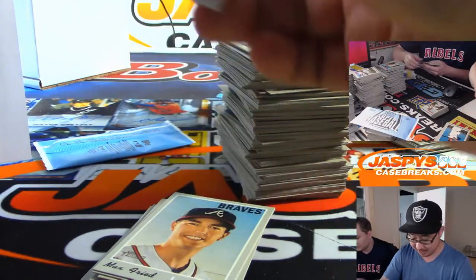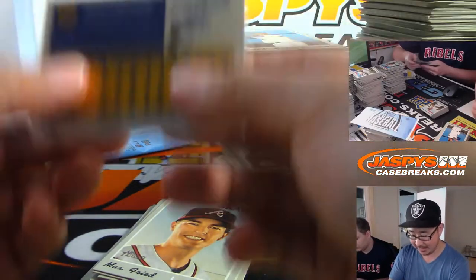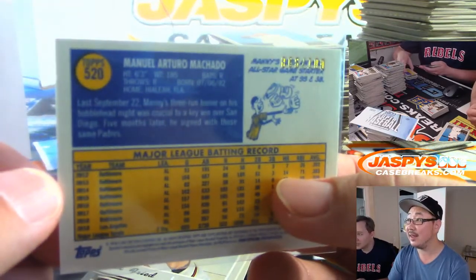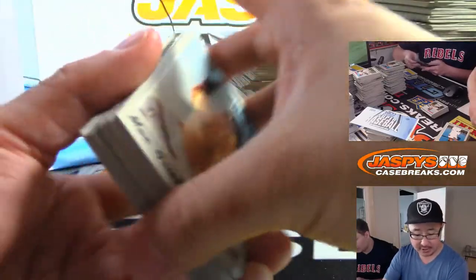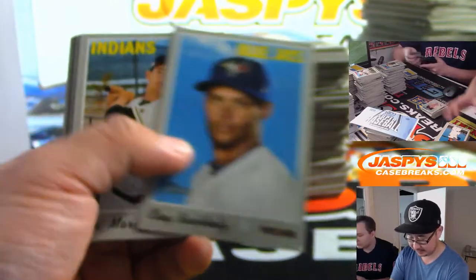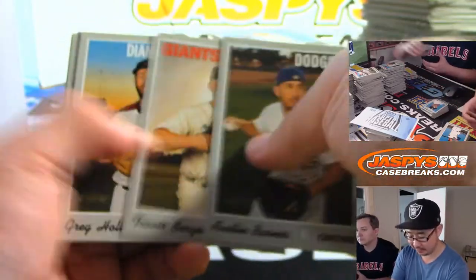It's a mini Manny Machado. It snuck up on me. Thought my eyes just were bad. That's out of 100. Hiding. Padres, that'll be for Jameson Long. Is Austin Barnes coming into focus?